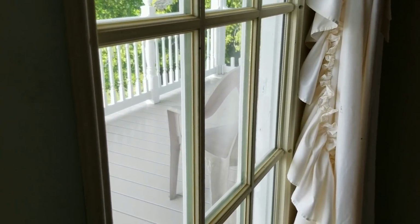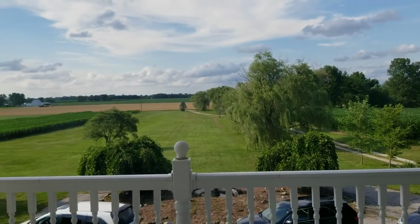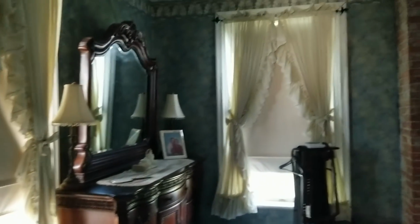That was one of the front bedrooms. I really liked all the natural light that came in there. This is looking out on that balcony in the front of the house. So now we're up on the second floor. Beautiful view. I would just love to take some of the curtains down and really let some of that light come in.